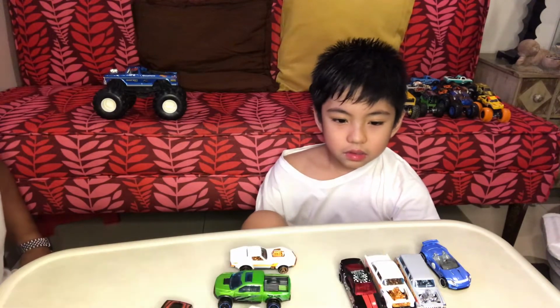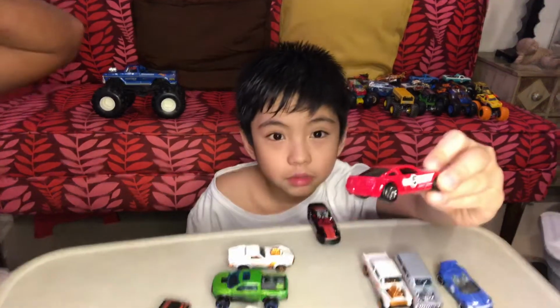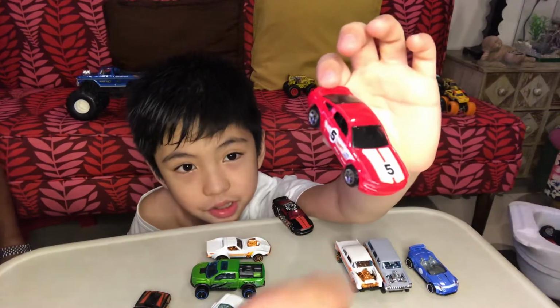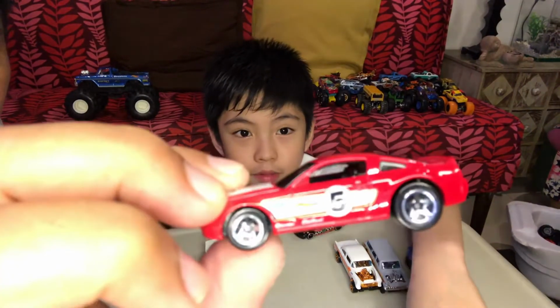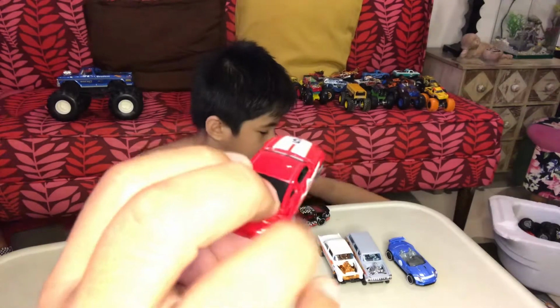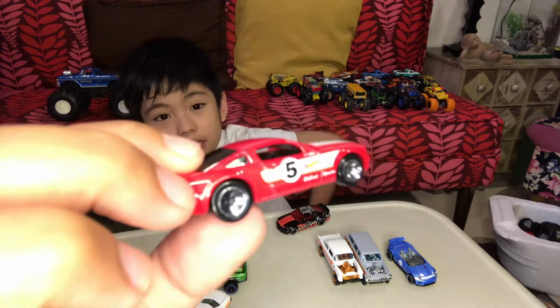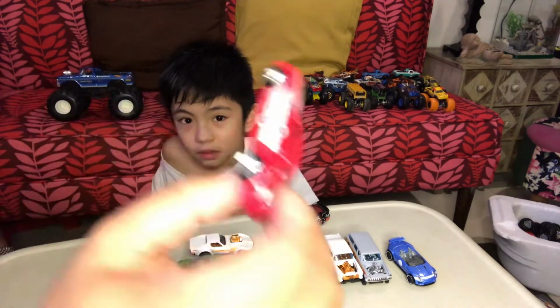Okay, car number 5. Alright. 2005 Ford Mustang GT. Color variation also. You can see the number five over there. Let me look. What's this? Mustang. It's a 2005 Ford Mustang.